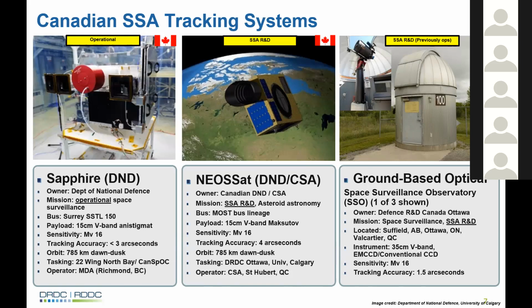The cost of Neosat was about 1/5 of that of Sapphire. There was a lot more redundancy and capability and performance reliability built in. On Neosat, we don't have that same requirement as the military does. On Neosat, we have a lot more flexibility to repurpose and change. Neosat is also an R&D vehicle.